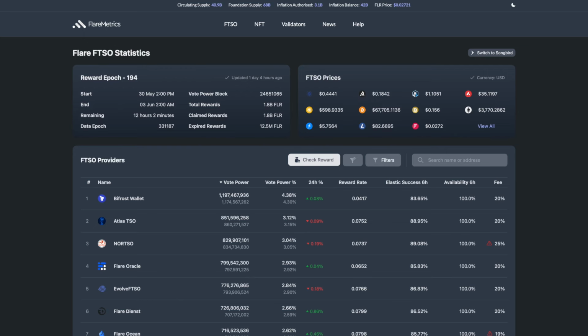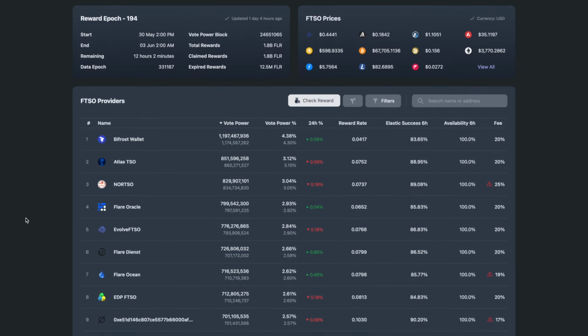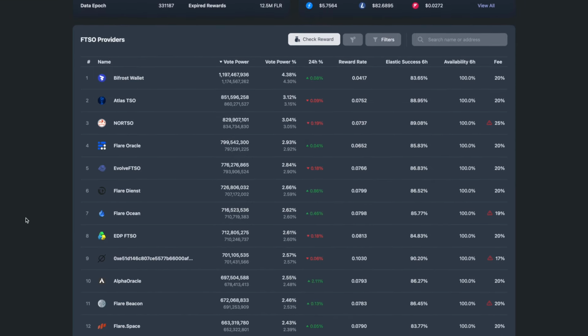Now, Flare FTSOs are time series oracles. These are votes. All these different organizations are tied into Flare Network, and they have vote power. They have different reward rates. I actually contribute to Flare Oracle.